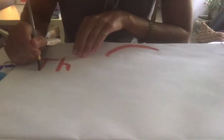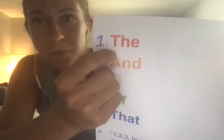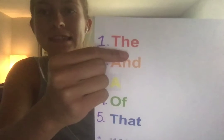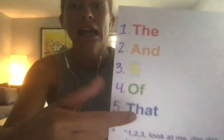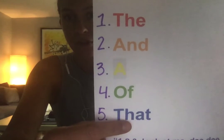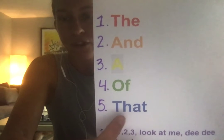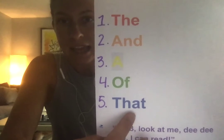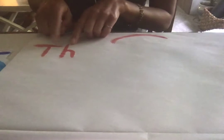So what happens when T and H become best friends? It happened in two words in our first week. The. Does this say ta-he? No. When T and H became best friends for the word the, it made the sound th, th, right? Can you do that sound with me? It's a little silly, but put your tongue in between your teeth and you go th. The. And the second word was the last word of that first week, our blue word, that. Does this say t-hat? No, right? These became best friends, and it makes the sound th, th, that. T-H-A-T, that. The same thing is going to happen for the word they. So what's the sound that T-H make together? Th, th, right?